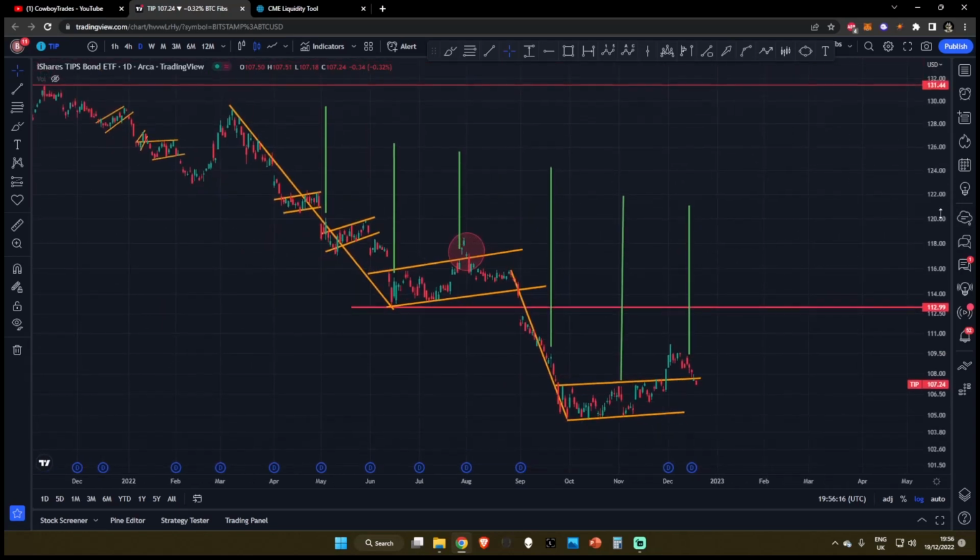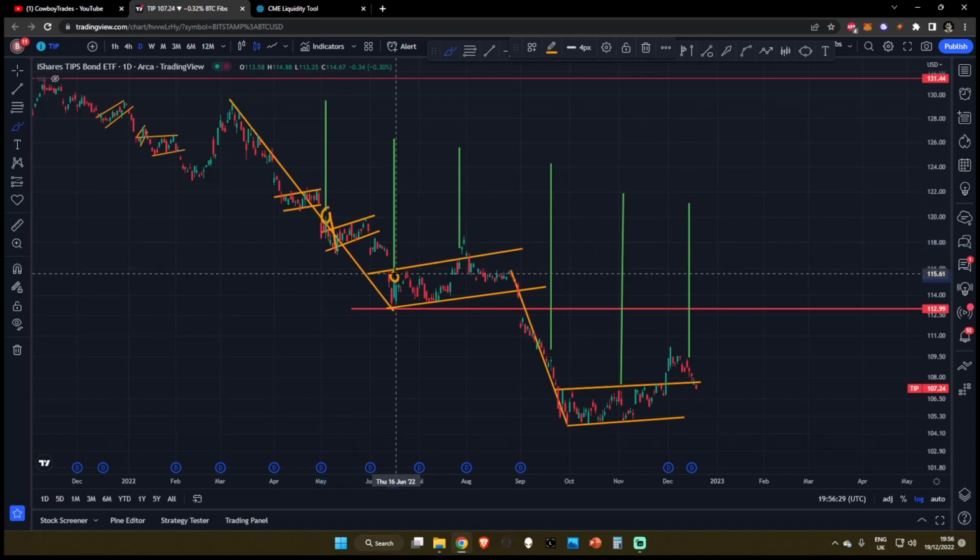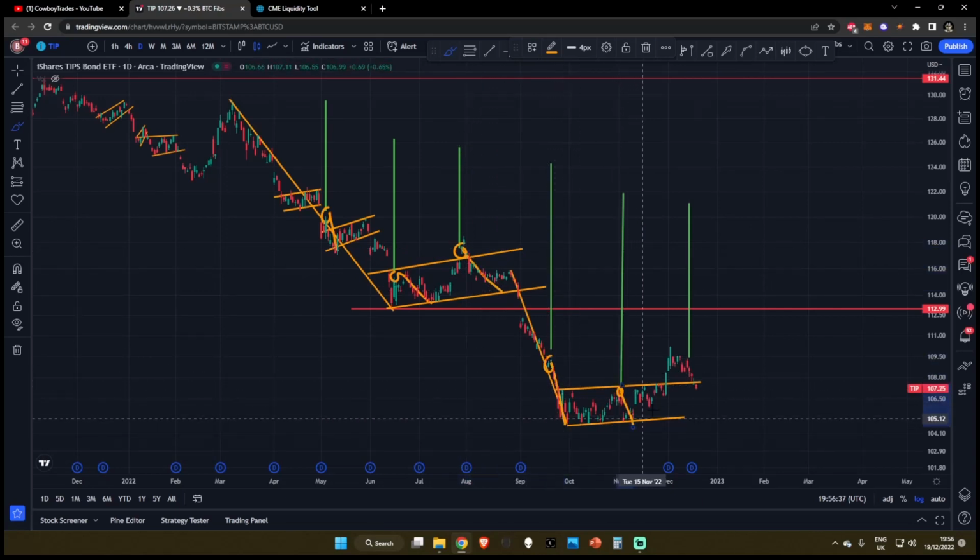We've marked over on this chart, the iShares TIP ETF, these green vertical lines every single time the interest rates are raised. And you can see it doesn't always 100% correlate to the exact top, but you can see it break to the downside. We continue to roll back down to the downside. This almost marked the exact top. We rolled back down. This marked the top. We rolled to the downside.